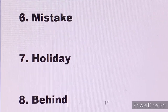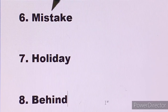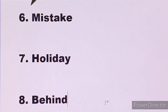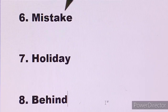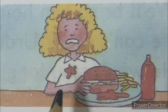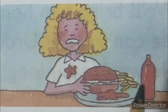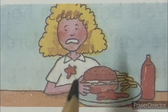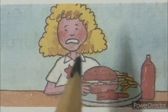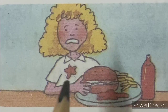Number six, mistake. M-I-S-T-A-K-E. I repeat, M-I-S-T-A-K-E, mistake. See in this picture, she by mistake dropped the ketchup, the tomato sauce. She didn't do it on purpose. But this is the mistake. Doing something wrong is called a mistake.